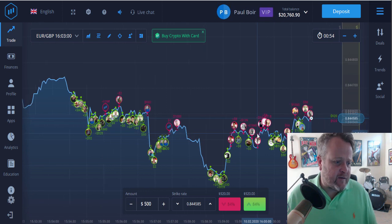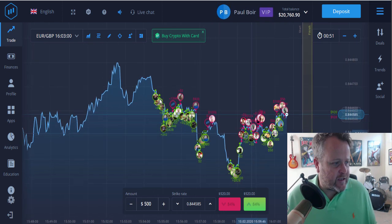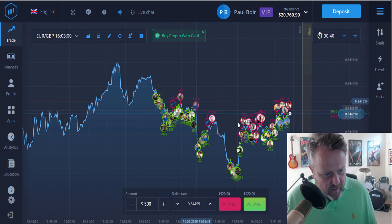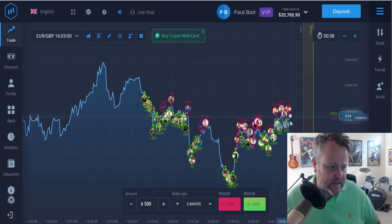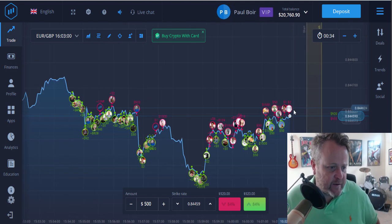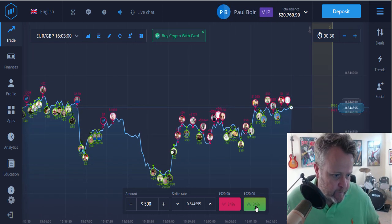But what I've done now, I've just looked at an overall direction. If you zoom out, you can see from this high point, it's come up here to this high point and then it's come back down. So you can see there's a pattern. It's hit a low, come back up, hit a low, come back up. But the overall direction is going down, and now it's taken a turn from the low point back up, and it's on its way back up. So let's take advantage of that. Let's get a couple in here.